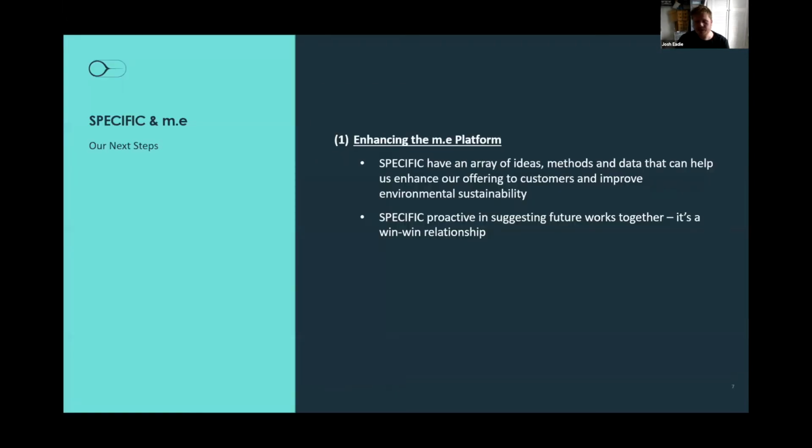So our next steps with Specific. Specific, being an active pilot customer of ours, has been great. They've got so many ideas and integrations with other companies to help us improve our methods and data. Obviously our goal as a company, we are driven by environmental sustainability. That's in our bylaws, something we're really interested in, and Specific obviously share that. It's great for collaboration on our part, and they've been very proactive in pushing forward some future working together. So we see everything as a win-win here, which is brilliant.